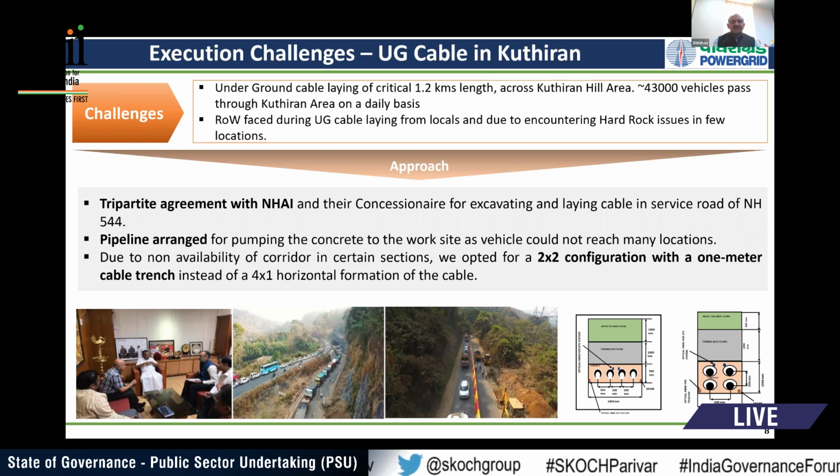And during the laying of that cable, there were hurdles in terms of terrain. So the configuration was remodified from 1x4 to 2x2. So these are the ways in which uniqueness has been made. And this kind of project, which has been brought for the first time in the country, had its own challenges, but they were very much overcome with the help of the local administration and of course the Government of India.